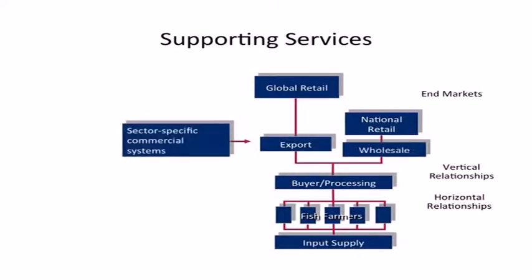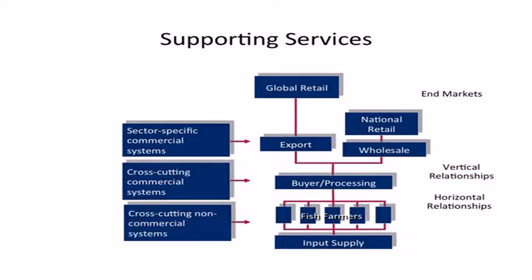Some of these services are specific to the aquaculture value chain, like the fabricators and fish production consultants, while others cut across all value chains, like finance. But all are critical to the success of the industry, so they need to be interviewed.